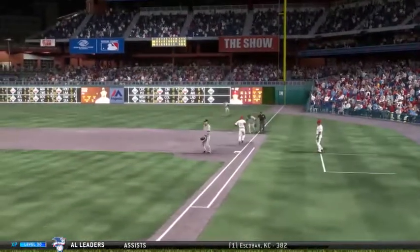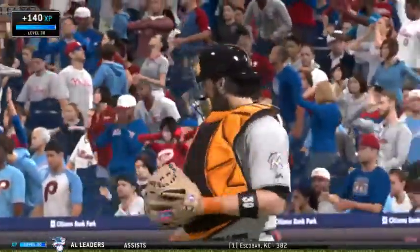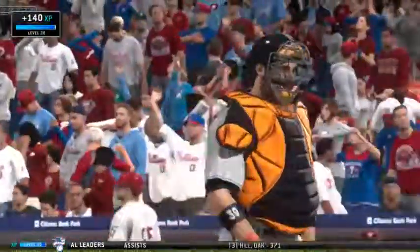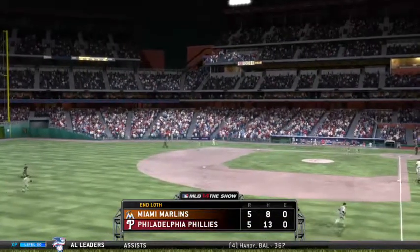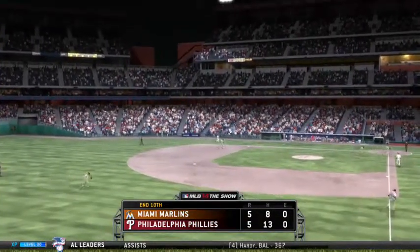But the recovery throw will be in time to first. A good job that time of not giving up on the play, and the inning is over. 3 up, 3 down for Philadelphia. Our score holds at 5 apiece.